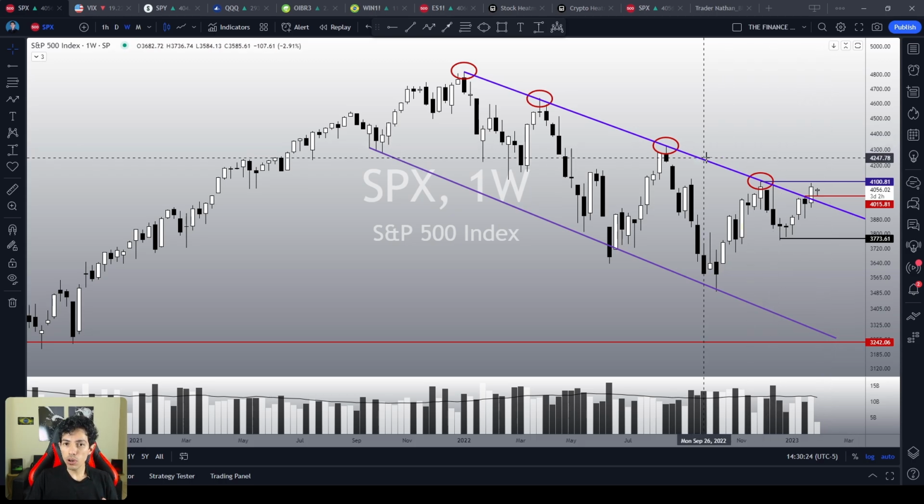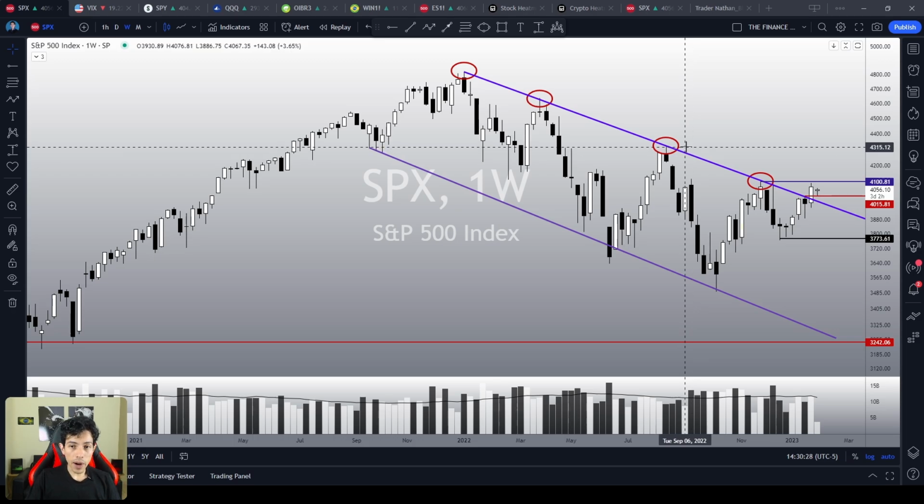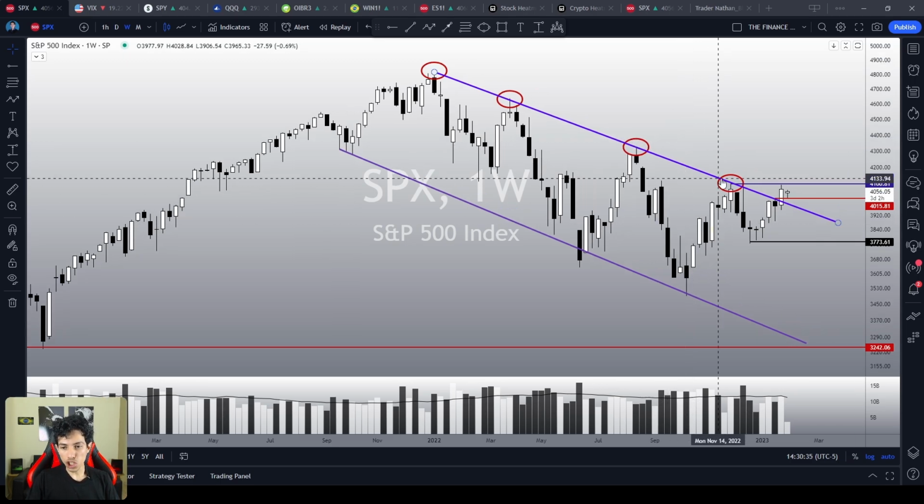Probably the S&P is going to reverse the bearish sentiment, putting an end to this bear market, because we're going to trigger a bullish pivot point, a bullish reversal structure in the weekly chart. And this is quite bullish. This is a very powerful bullish scenario.